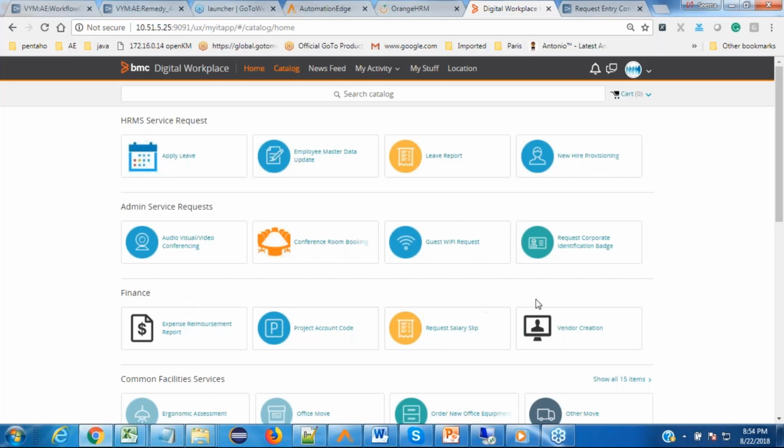I'll be giving a demo on how vendor creation is automated by AutomationEdge bots, and I'll also show how the employee master is updated through automation. And time permitting, we'll do some more cases like conference room booking and applying for leave. So first of all, let me show a video demo of vendor creation.